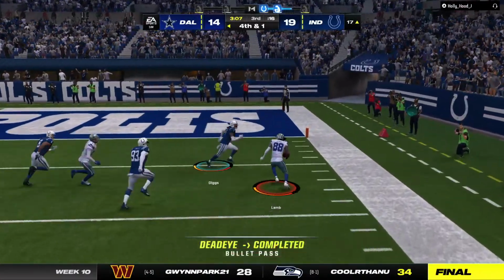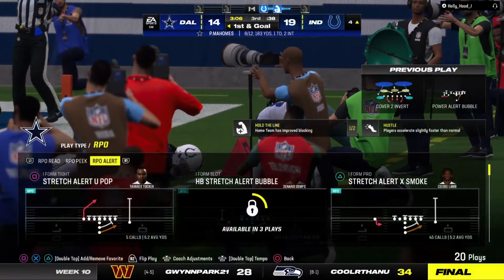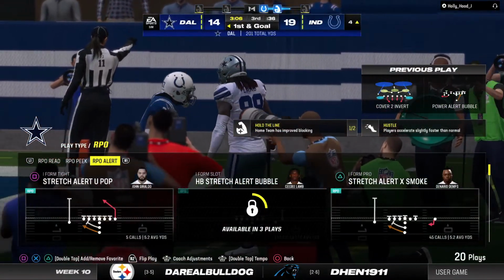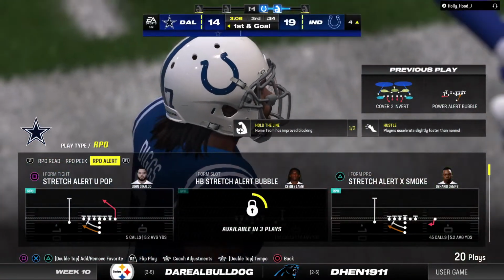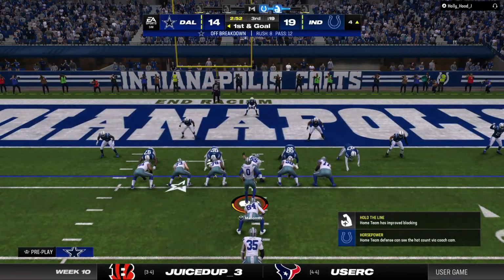They throw it out right, complete. And he's down inside the 5 at the 4 before he's out of bounds. Some collective exhales over there on the sideline. A big pickup through the air on 4th down to bring up 1st and goal.